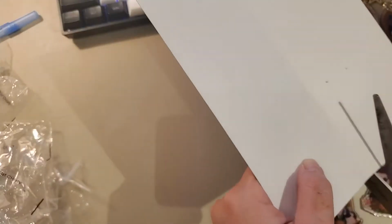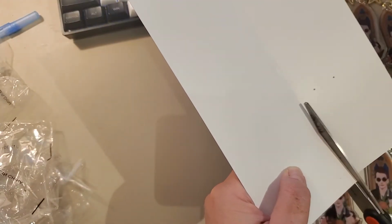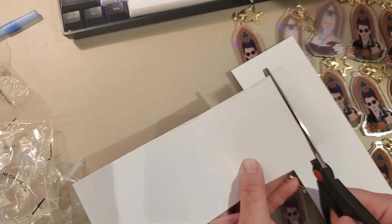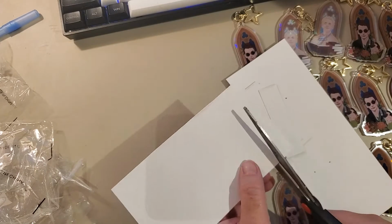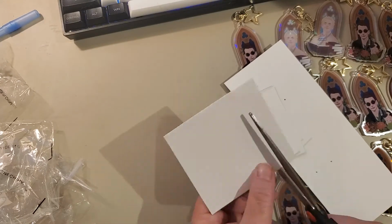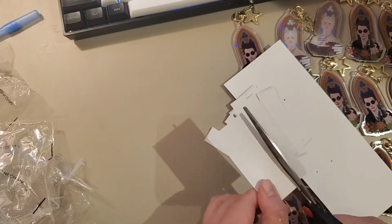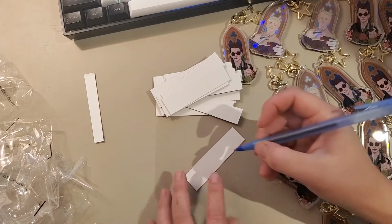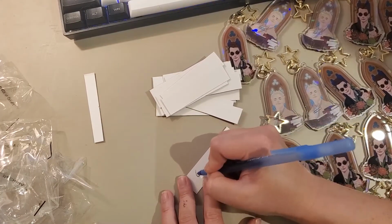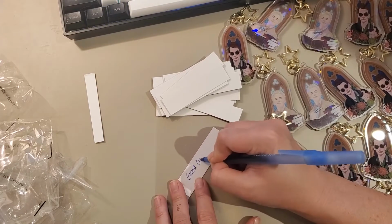Because the charms don't have a backing card, the show requires that I put some sort of tag on them. This is not my best product packaging. All I do here is take some scrap cardstock and cut out little rectangles. Then I write in the name of the item, my name, and the price, punch a hole in these, and then attach them to the clasp.